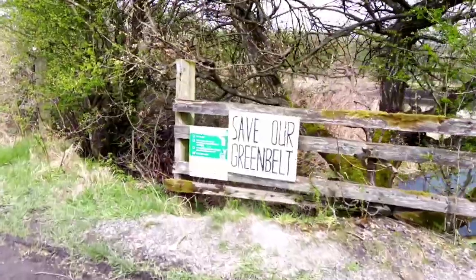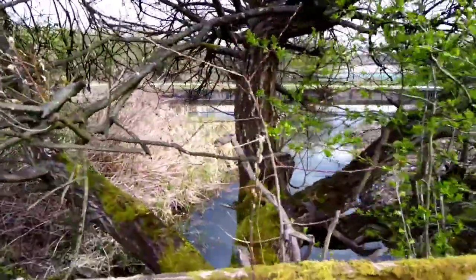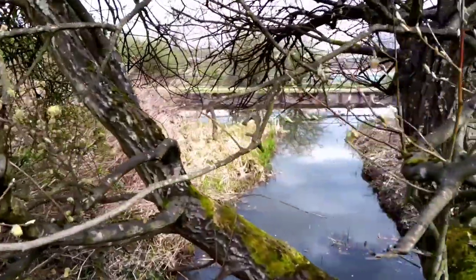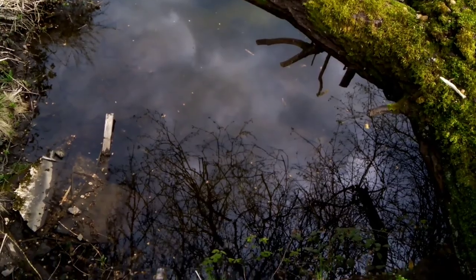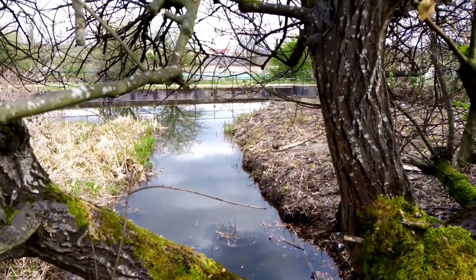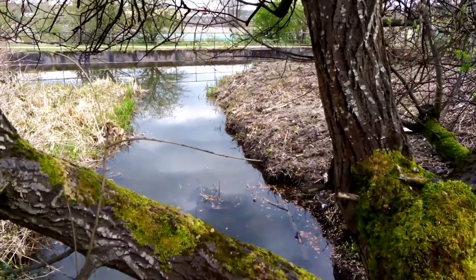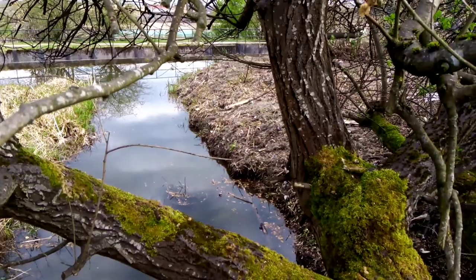I do support saving the greenbelt, save our greenbelt. The greenbelt belongs to anybody, belongs to nature, and it comes out there. The guy all the way along there, and that's the Manchester, Bolton and Bury Canal, as I live and breathe.